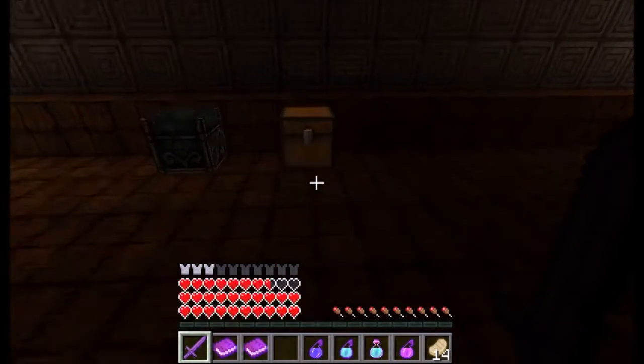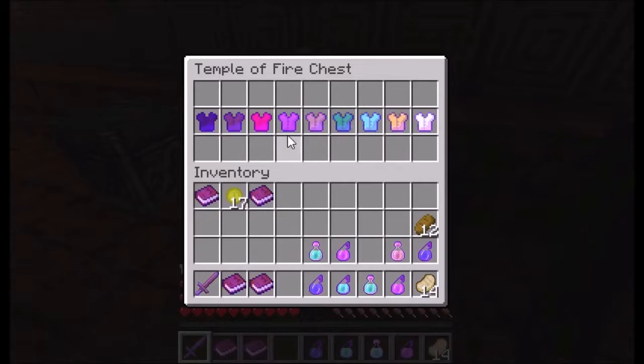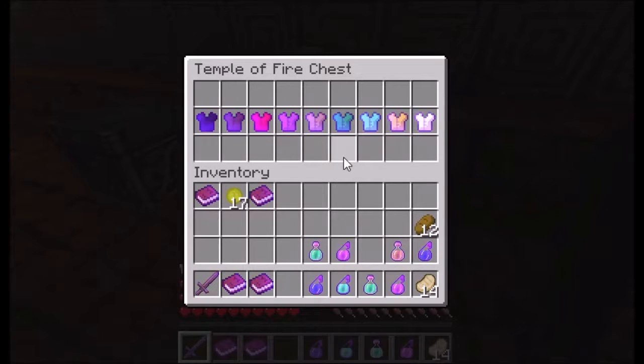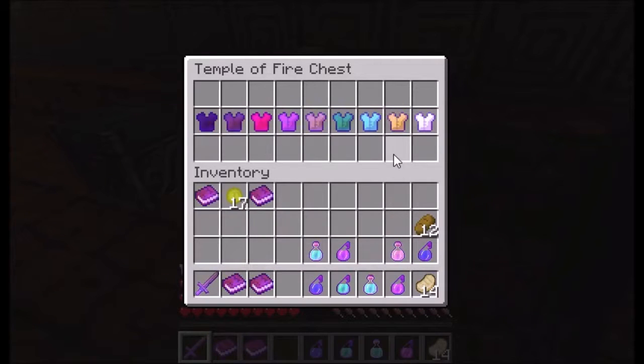Oh. Hello. Ooh, wait. Take a chest plate, pick a color. You only need one. They will last forever, so only take one. Oh, wait. Oh! Awesome! Ah! Look at all these colors. Okay. They all say the same thing. Used by knights to complete their trials. These robes have fire resistance of 15%. Cool. Oh, that'll be very helpful here. Which one do I want? We can go either dark or we can go light. I kind of like one of these ones. I'll pick this one.